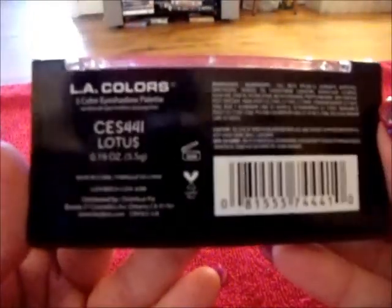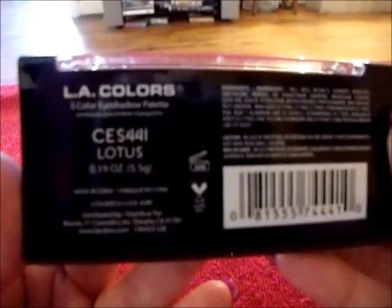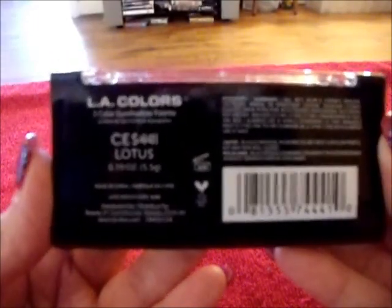The number for this is CES441, and the name of this palette is Lotus, L-O-T-U-S, and it is by LA Colors.